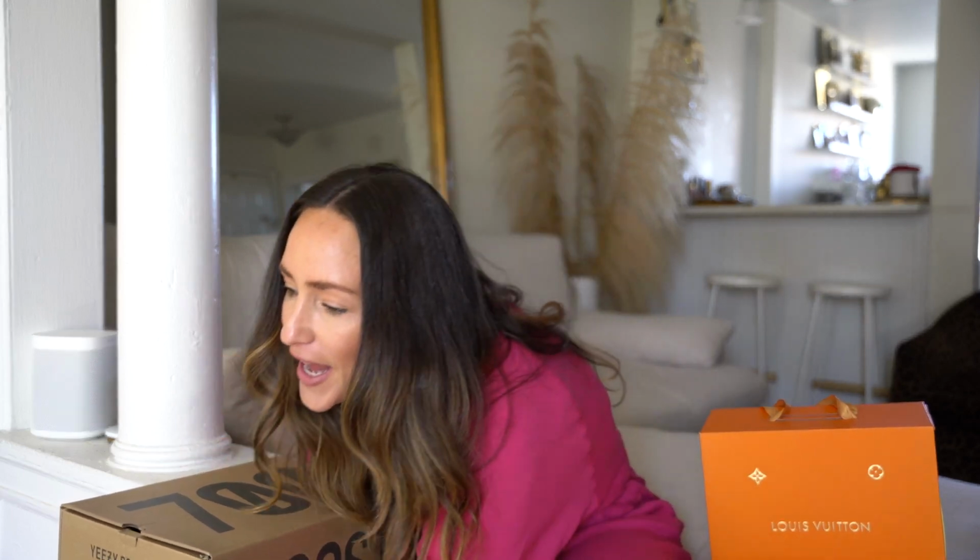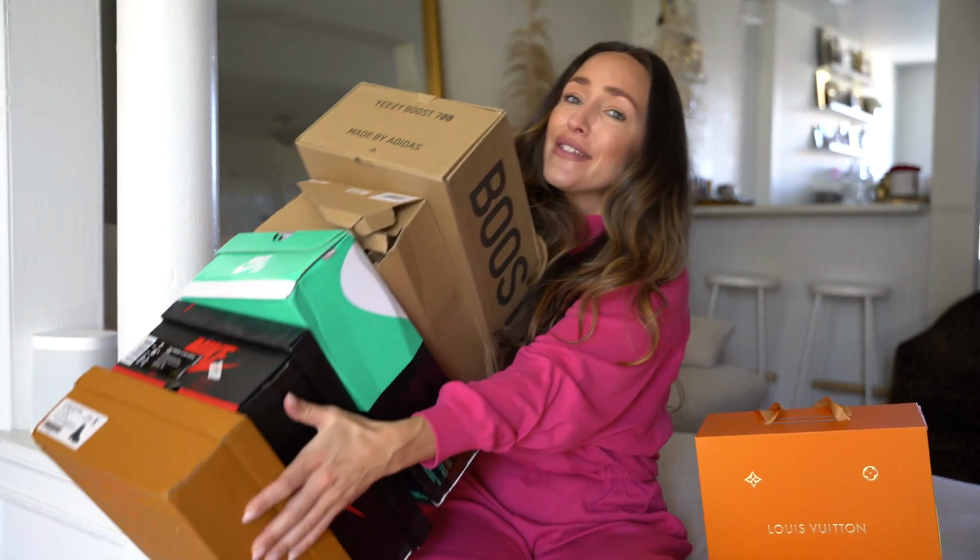As you guys can see, I've changed up my scenery today because I have a little something different to show you. Today I have teamed up with Fashion Kicks and they have sent me a bunch of stuff. I know you guys can't see the stuff in the frame, but we've got lots of stuff to show you today. They are all designer dupes. They are not originals, and I'm going to be doing a little bit of a haul and unboxing with you guys today to show you what Fashion Kicks sent my way.